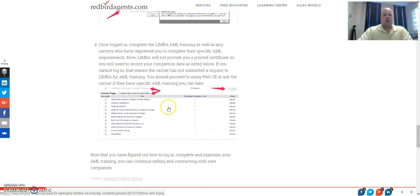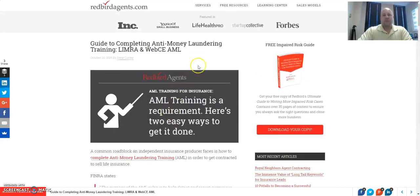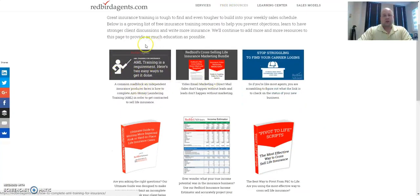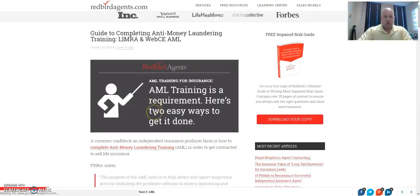So go to redbirdagents.com, go to free resources. You can see all the free resources here. You're going to click AML, and this will walk you step by step.